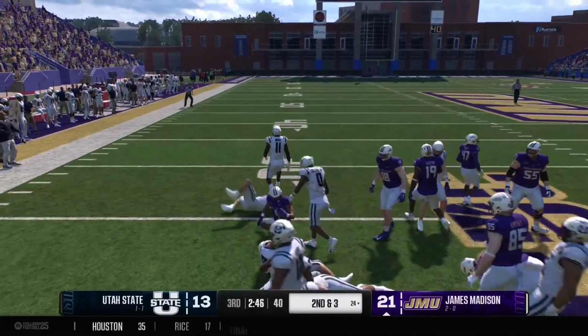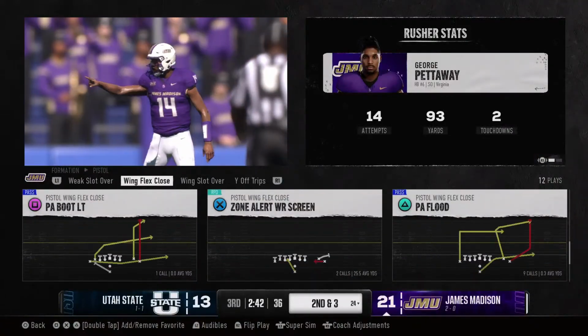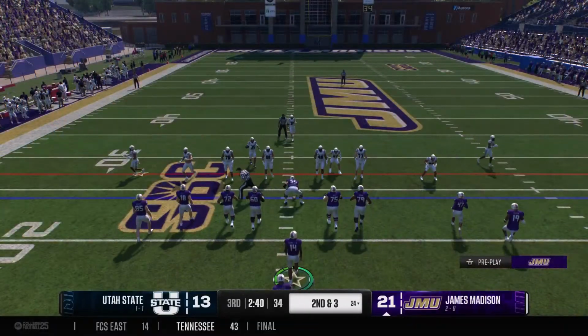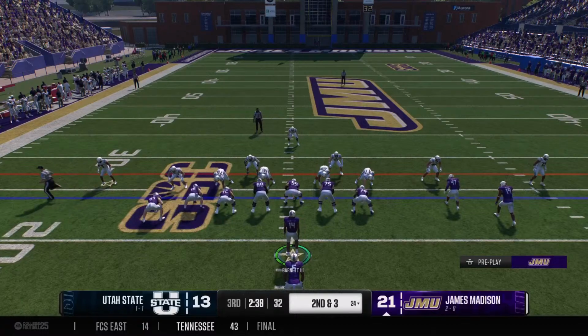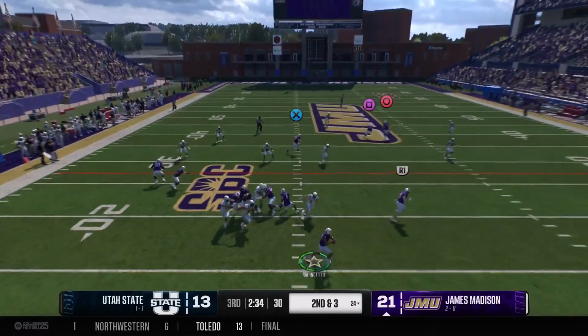Hard running there. That may not look like a huge run, but they'll take it as it gets them up to the 24. Good spot after that 7-yard pickup on 1st down. It's 2nd and 3. The play action fake.